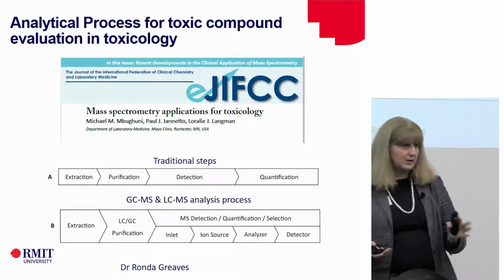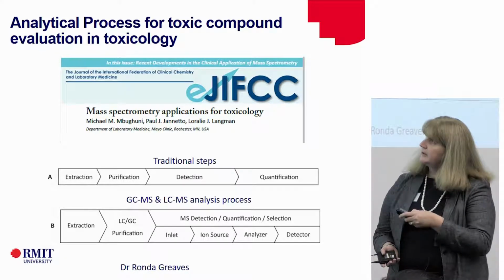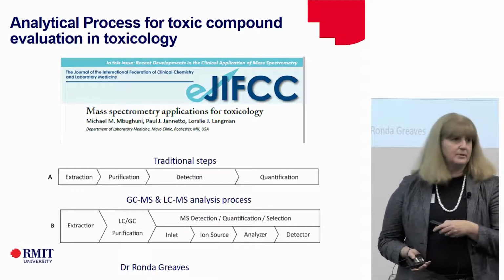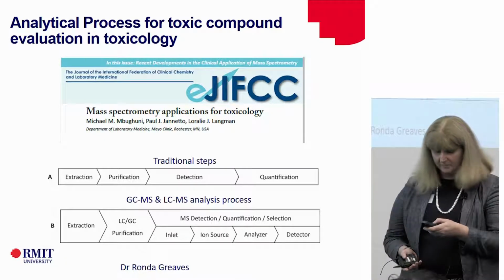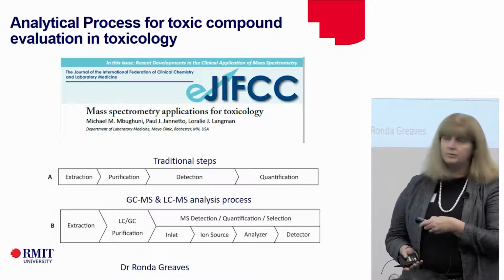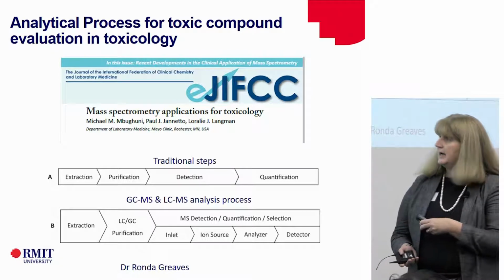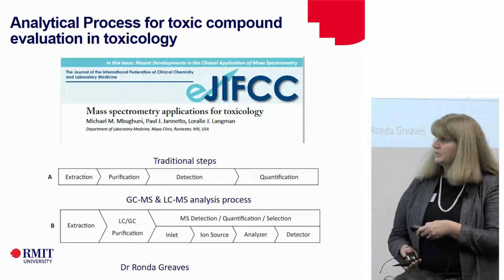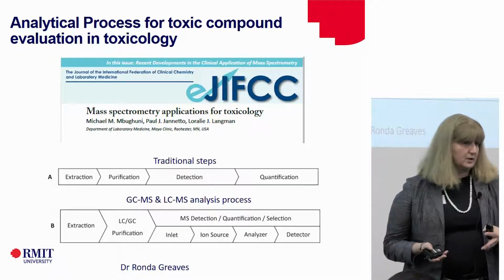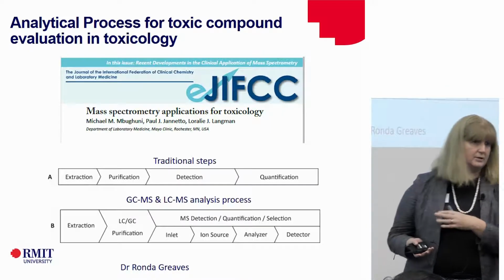Now, to make sure I stay on track with some drugs, I've borrowed from Loralie Langman's group at the Mayo Clinic, who wrote this nice article on mass spec in toxicology. It was published in December 2016, so I think it is relatively fresh. In the traditional steps for toxicology anyway, we had very simple processes. And our processes have become a little bit more complicated with mass spectrometry. We actually need to consider each of these processes to make sure that they're optimised. In addition to this, we've got the complication of different types of samples. And I'll just say this article is freely available online, so you could download it if that was of interest to you.